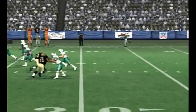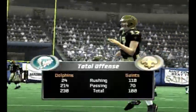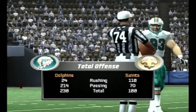Should be a return here. From the 9-yard line. The 20. The defensive unit forced an interception the last time they were on the field. On the return.